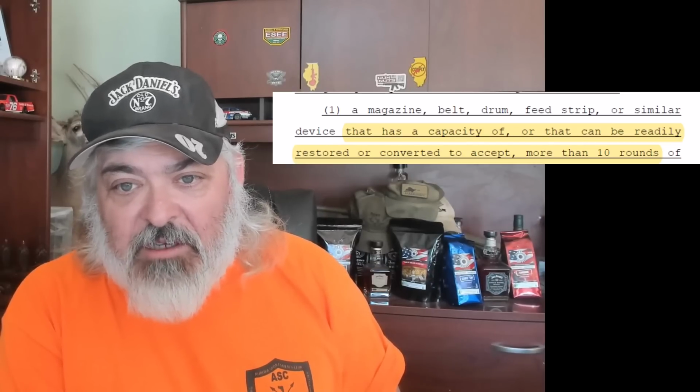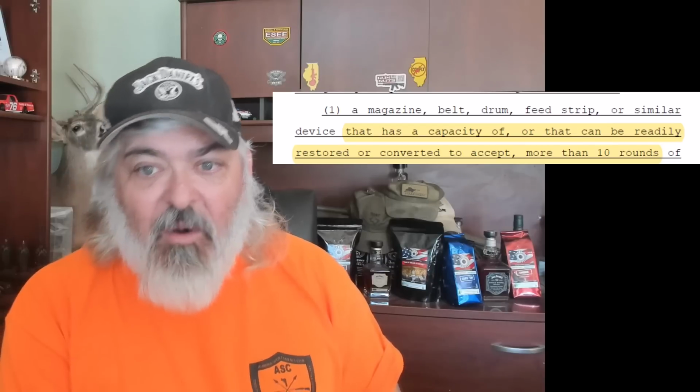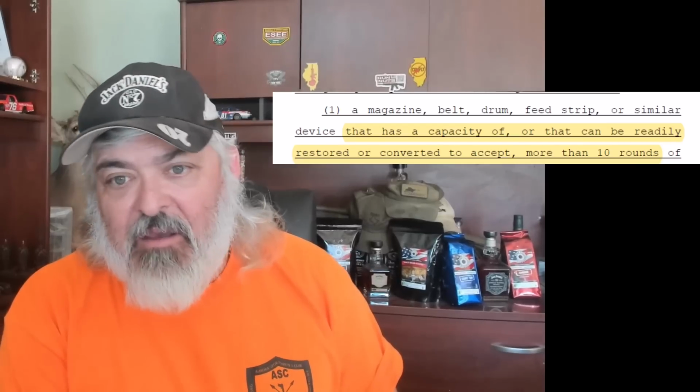So this sets up an interesting dichotomy because they say 10 rounds for long guns. But in section 1.9, they are very specific that it's 5 rounds for semi-auto shotguns. So knowing that that was specifically enumerated, it's my opinion that we have to go by the 5-round limit for shotguns. 5 rounds for a semi-auto shotgun. That's the limitation. But the language that's going to be super critical here is "has the capacity of or can be readily restored or converted to accept more than." And while it's 10 rounds in this section, I think that you carry that readily converted language forward, and that creates a problem. So let's look at the Remington 1100.